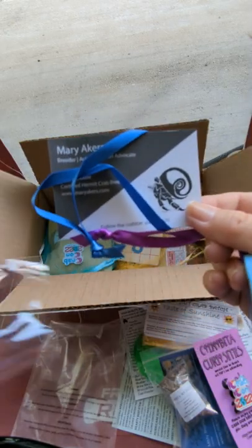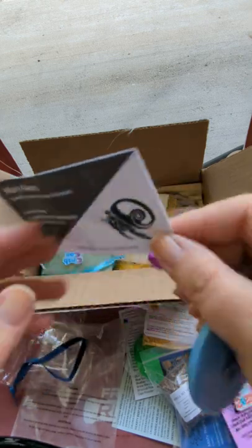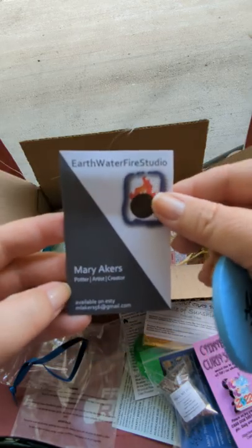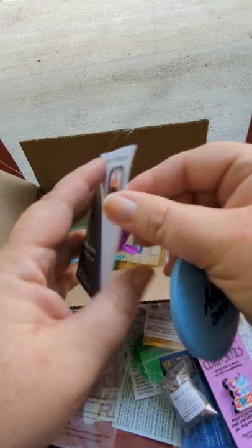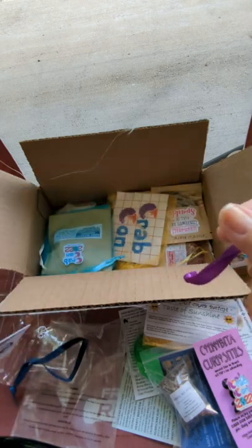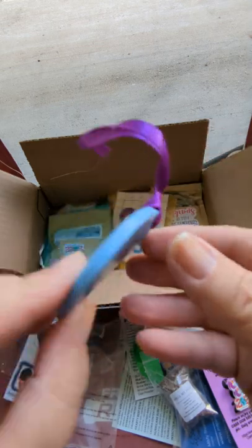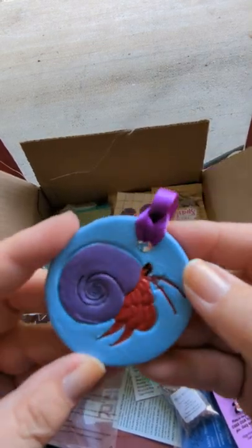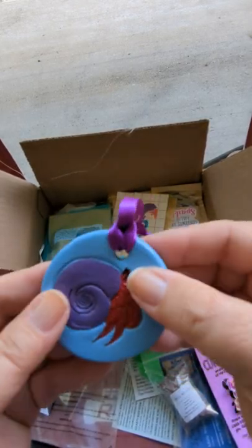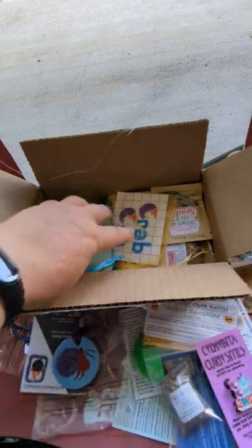So anytime you shop with Mary Akers, you are supporting Hermit House, the Hermit House Breeding Project. So there's her Etsy shop. Website. She makes the pea pod dishes. And, oh God, this is gorgeous. Absolutely gorgeous. And not everybody can have one.